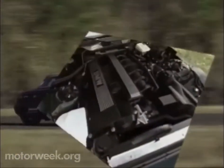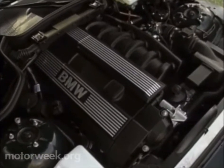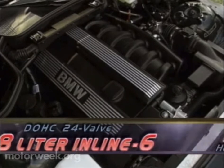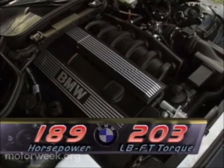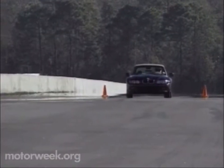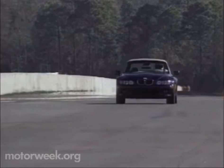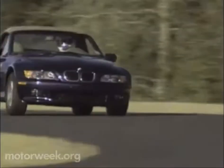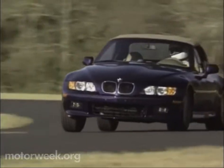Derived from the inline 6 used in 3 and 5 series sedans, the Z3's all-aluminum dual overhead cam 2.8-liter produces 189 horsepower and 203 pound-feet of torque. That's a very noticeable 37% increase in horsepower and 53% boost in torque over the 1.9-liter 4 with only a 40-pound rise in weight. And the engine isn't the only component enlisted at Weight Watchers.